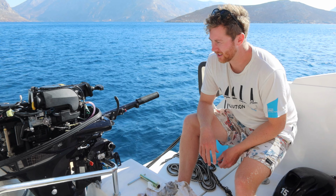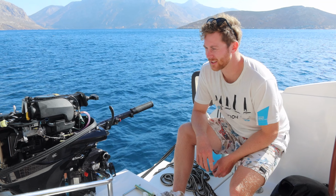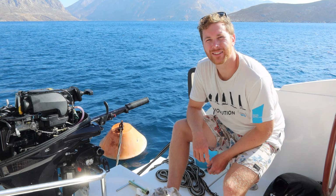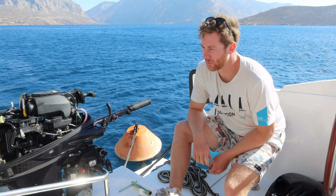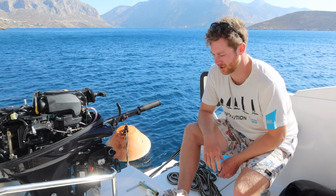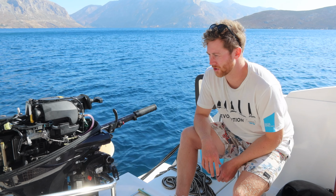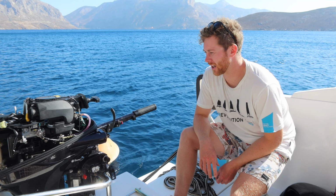Which now we're going through the process of figuring out how to prevent our motor from dying, from being exposed to salt water. We think we may have got lucky, it didn't appear like there was too much water in there. We've rinsed it with fresh water, taken the spark plugs out, they don't seem damp, cleaned everything, dried everything, WD-40 on the electrical. Now just figuring out what to do next.